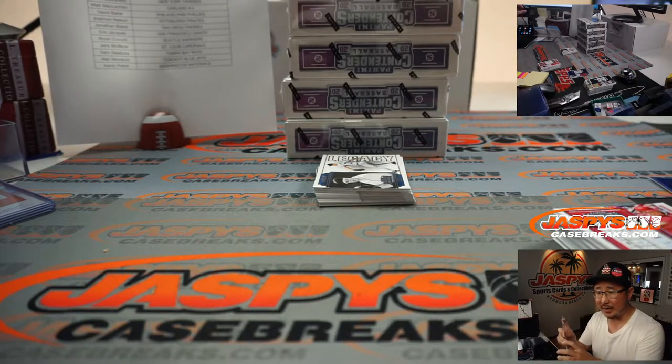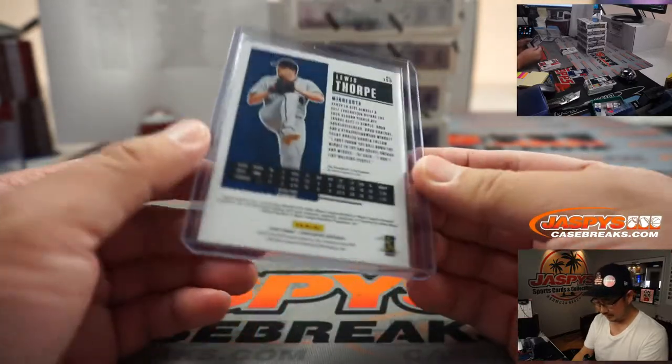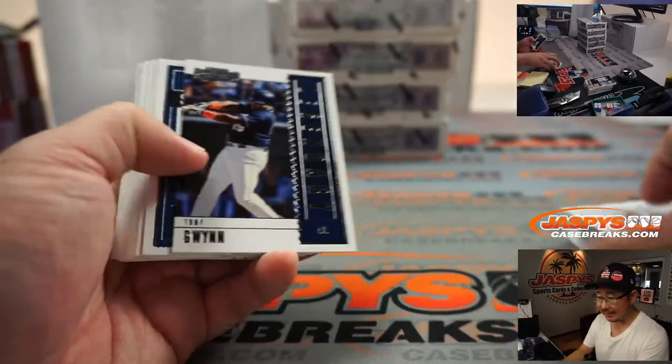NL finalists: Trevor Bauer, Yu Darvish, and Jacob deGrom. I feel like Bauer gets that. Didn't Bauer get that? For the NL? I feel like that's kind of chalk.